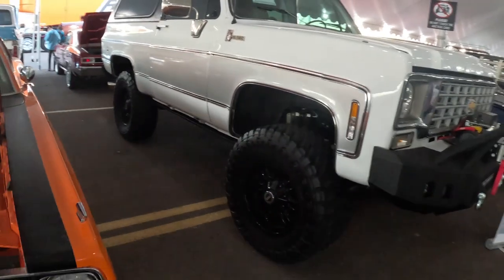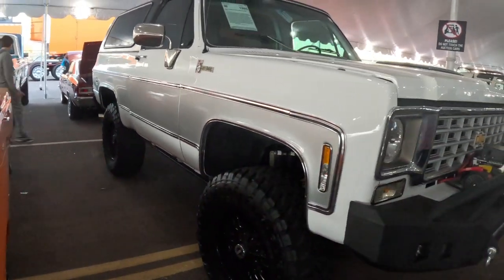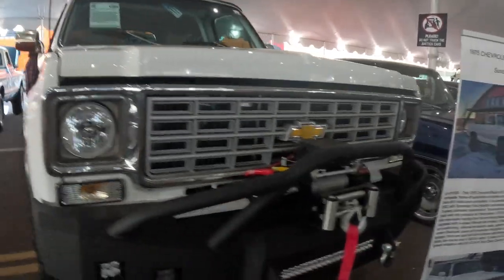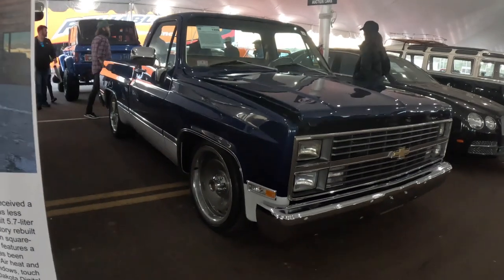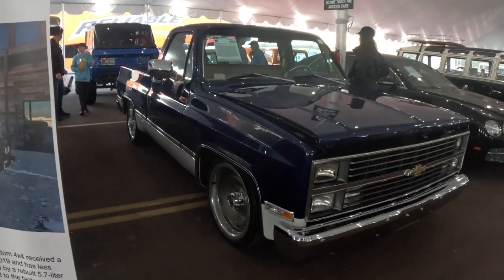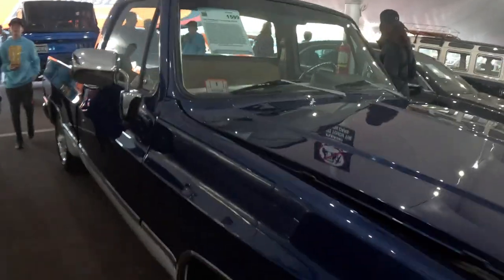Dirty motors, all that kind of stuff. Big K5 Blazer. Oh, I'm feeling this truck right here though. Split paint on there, I like the two-tone. Nice. Serious nice.